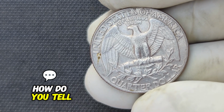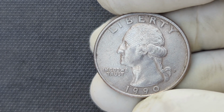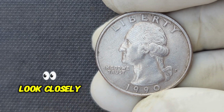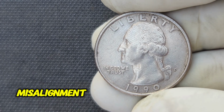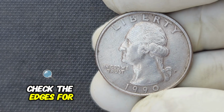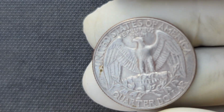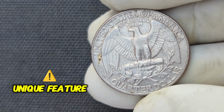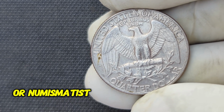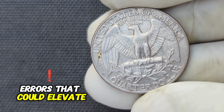So, how do you tell if your 1990 quarter dollar is one of these rare and valuable finds? Well, it's all about paying attention to the details. Look closely at the coin's design for any signs of misalignment, doubling, or unusual features. Check the edges for any imperfections or signs that the coin may have been struck incorrectly. If you find a coin that appears to have a unique feature or error, it's worth getting it professionally graded by a coin expert or numismatist. They can help confirm whether your coin has any errors that could elevate its value.